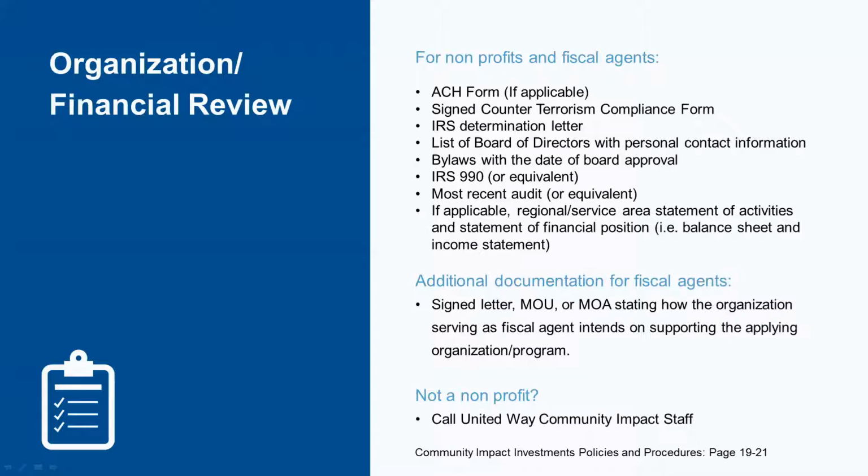We have a very specific template you need to use, and we will go over it tomorrow at the second part of this webinar series. The bylaws with the date of board approval, and it is always appreciated when you highlight the board approval date. Make sure it's first there, and second, highlight it just so we have an easier way of finding it.